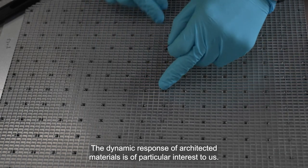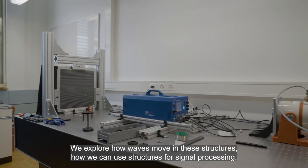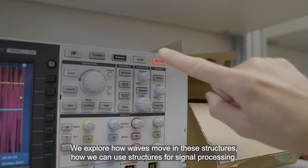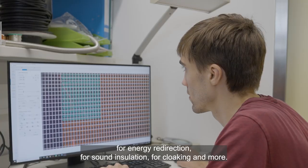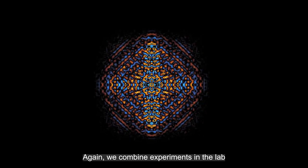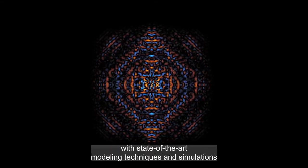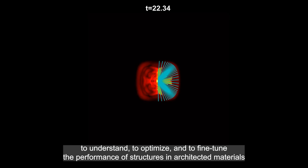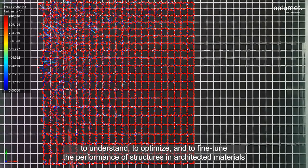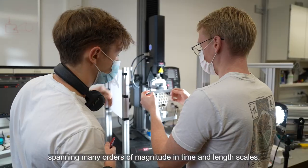The dynamic response of architected materials is of particular interest to us. We explore how waves move in these structures, how we can use structures for signal processing, for energy redirection, for sound insulation, for cloaking, and more. Again, we combine experiments in the lab with state-of-the-art modeling techniques and simulations to understand, to optimize, and to fine-tune the performance of structures and architected materials, spanning many orders of magnitude in time and length scales.